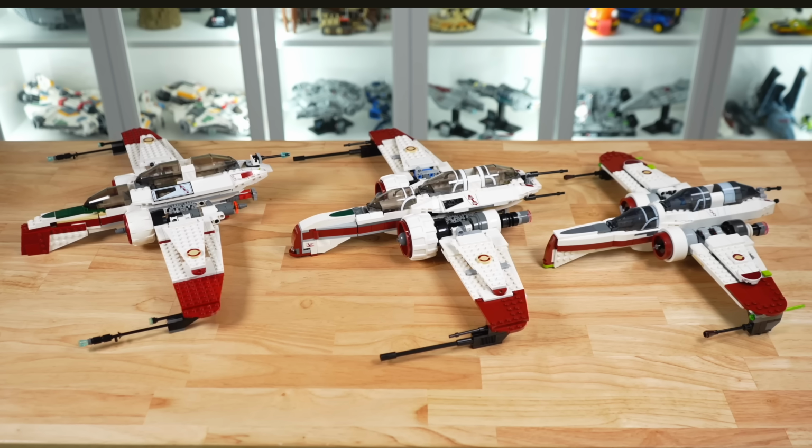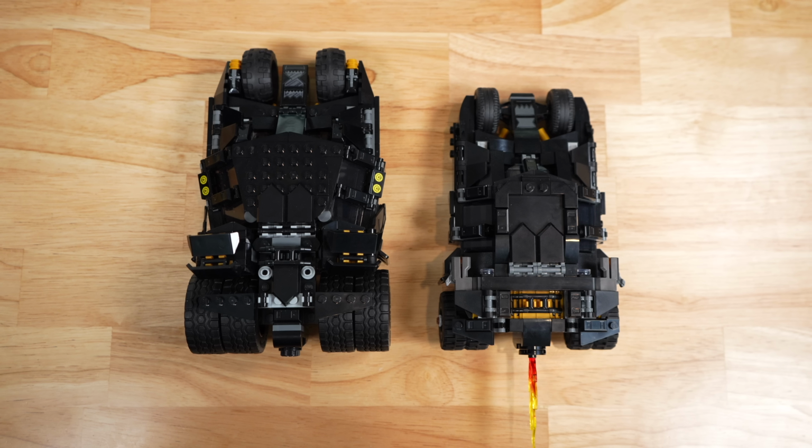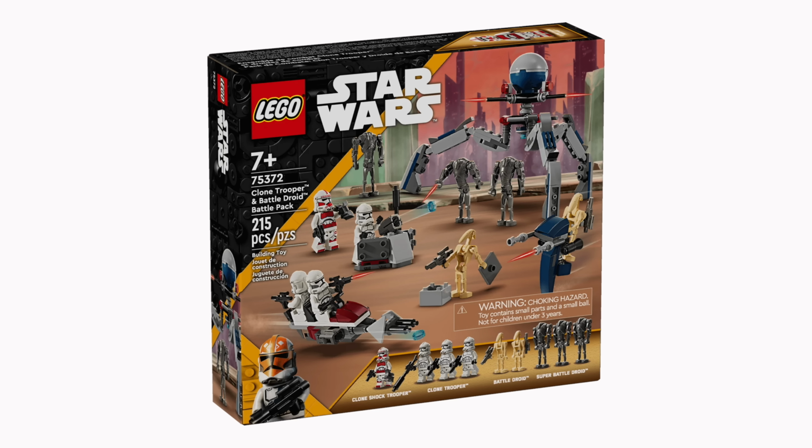It's basically Lego kicking the can down the road. I do this with plenty of things in life, and Lego is probably doing the same thing here, because there's just no way to avoid the real fact that at some point, a battle pack, for example, is going to cost $50, $60, $70, etc.